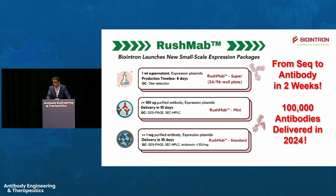And our most popular RushMap service seems to be getting better. Simply put, from sequence to antibody takes only 2 weeks. And next year we're going to provide more sophisticated packages with more data, including some of the initial screening in terms of developability and stability data that many of our customers would like to see when they use AI-generated or mass-generated sequences, and want to see these data earlier. In the past year we have delivered more than 100,000 molecules, and we are looking forward to 2025 to serve more. So with that, thank you very much.